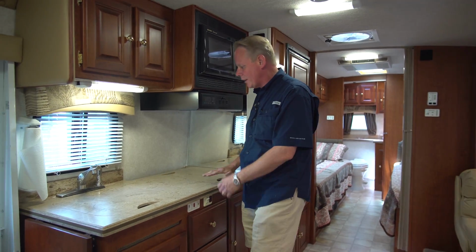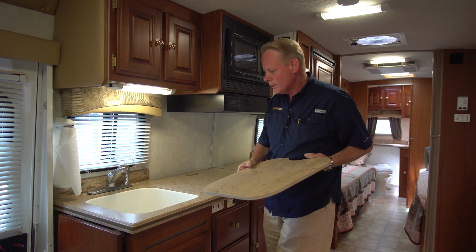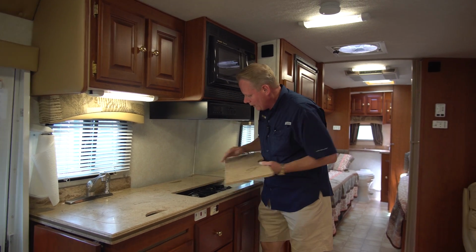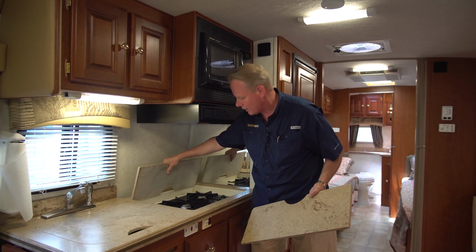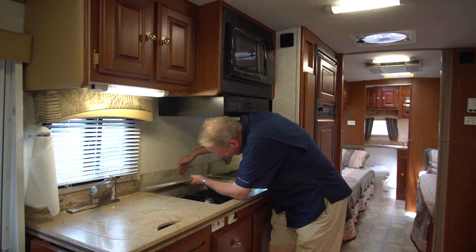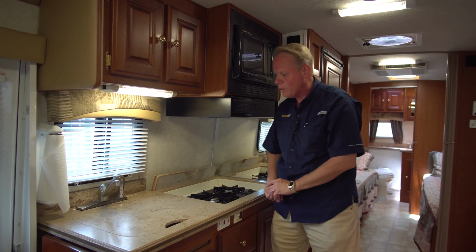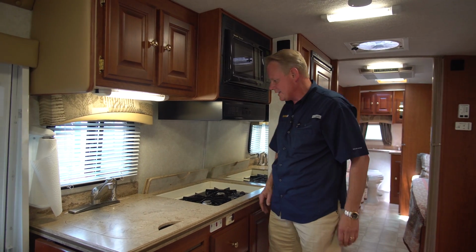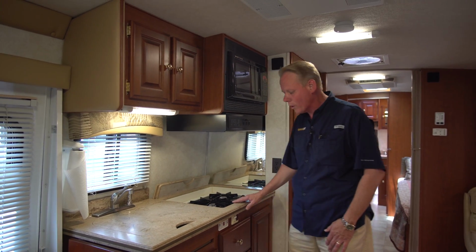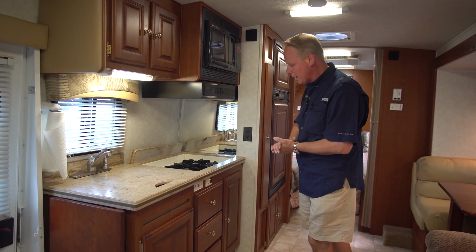Coming over to the kitchen area, we have solid surface countertops. We've got the molded sink cover right there. We've also got the molded stovetop covers, and you've got a two-burner cooktop here, and all of these will stow right back here. You've got a nice area to put, and this will fit back there also, so you can stow all of your covers right there in a nice handy location. I thought that was really nice, something I don't know that I've seen on any motorhome before. Usually you have to put them somewhere under the sink or something like that, but that's a really nice design.